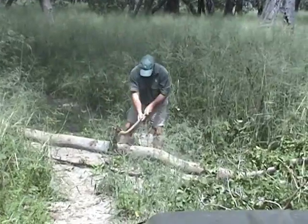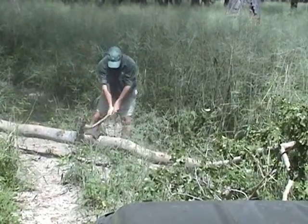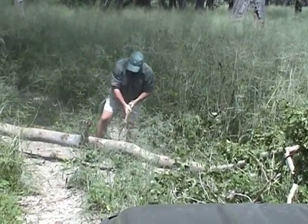There's a tree in the road, so Andy is chopping it so we can pull it away. Actually, did I already film?